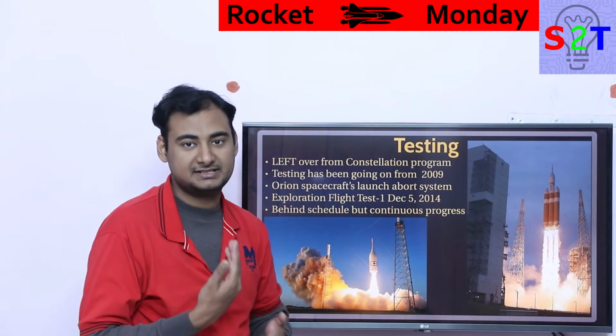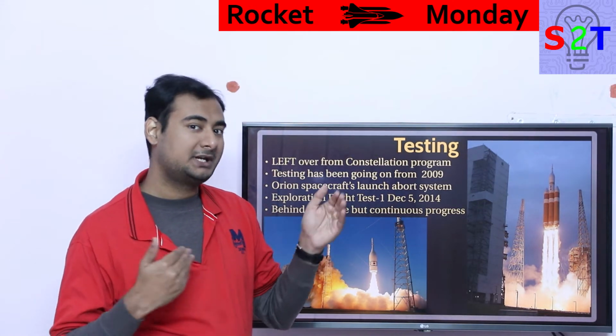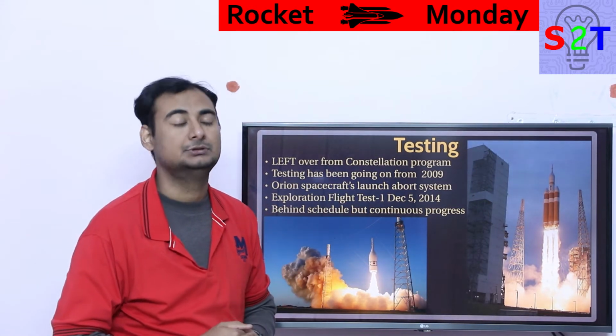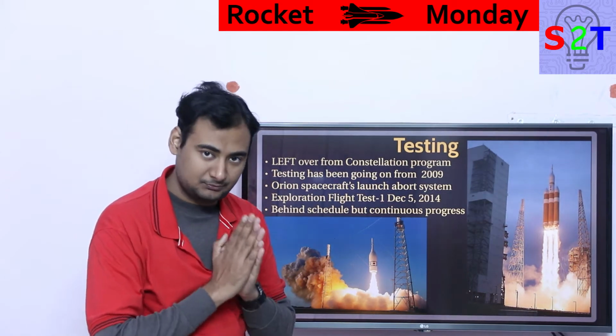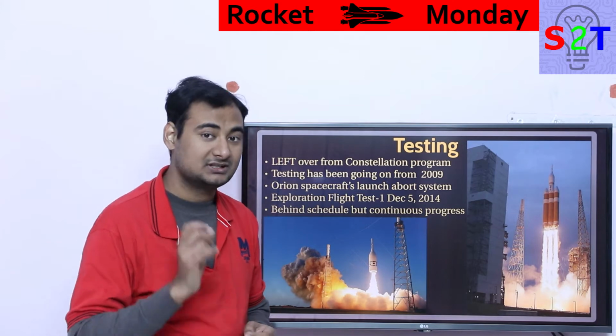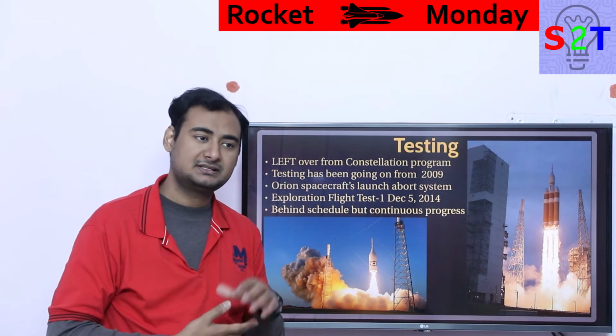Now, again, these are design hoo-ha and all that. What about testing? Has somebody actually built it? Well, this is one thing you have to understand. The sole reason why the USA is so behind in creating a replacement for the space shuttle was simply because the original project that was supposed to replace it was called the Constellation Project, and it had the same basic things as SLS.